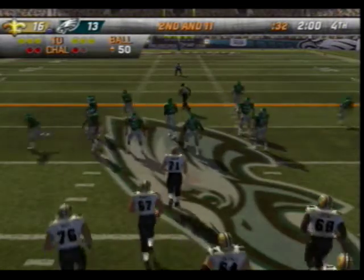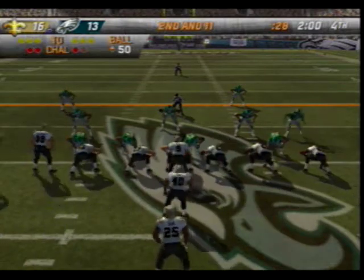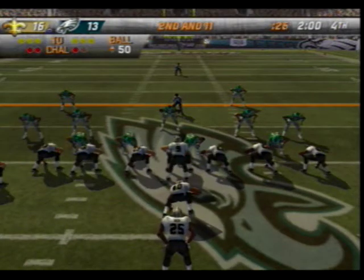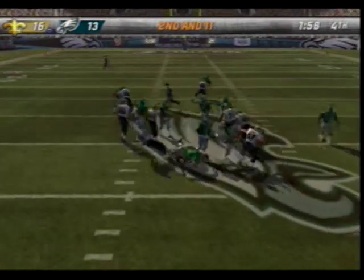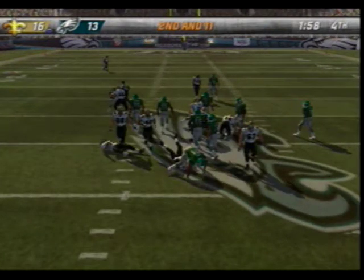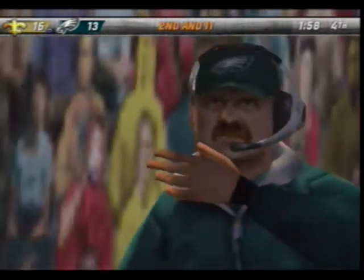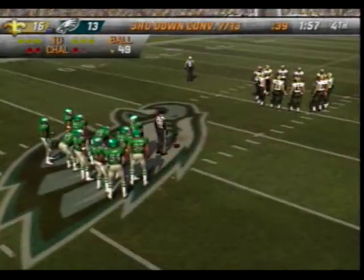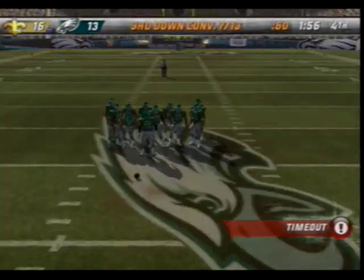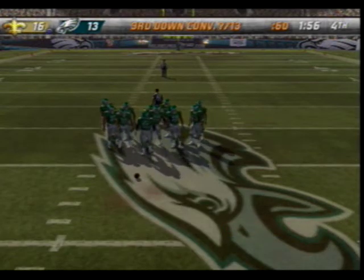So 2 minutes to go. Ball on the 50-yard line. He's there on the stop at the 49-yard line. Came with a blitz and there wasn't anywhere to go. Yeah, and that's why you send all those guys to plug up the hole. At that time, there were no holes at all. Philadelphia calls a timeout. They have two left.